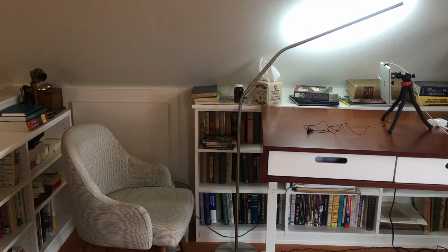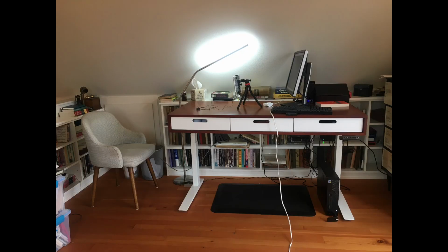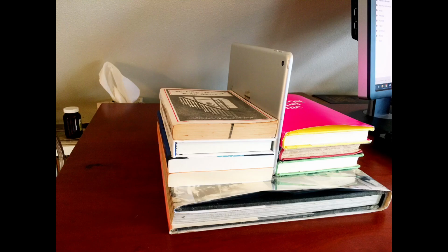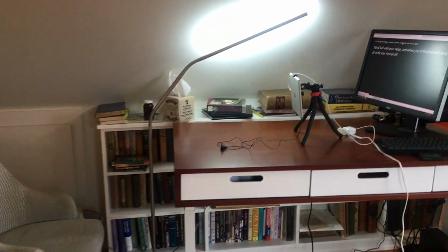Now, as you can see, I'm sitting at the end of my desk, not in front of it. I just happen to have an adjustable standing desk, so I was able to move the desk to the right height for the tripod I have. But if you don't have that, a stack of books can help get your camera to the right height as well. I have a bright LED light that I'm bouncing off the wall right next to me.